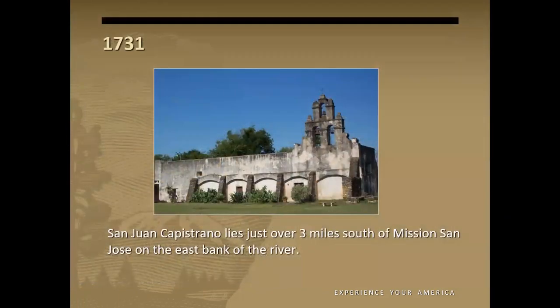San Juan Capistrano lies just over 3 miles south of Mission San Jose on the east bank of the river. Not the San Juan Capistrano they write the poems about. That's the swallows return to California, the scorpions return to South Texas, right? Nobody's going to write any poems about anything that returns to our San Juan, but it's a beautiful little site.